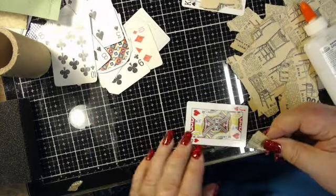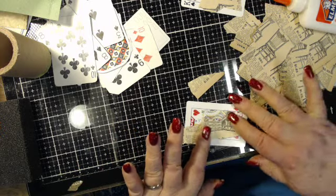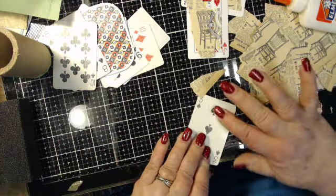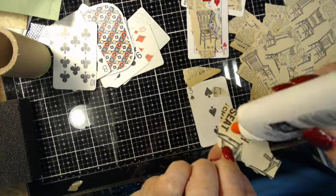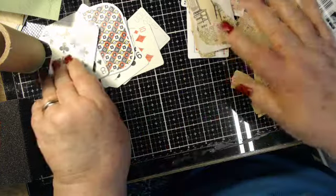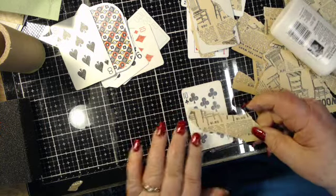I think I've got a dozen here. Well, I might not have a dozen out now. But when you do this, you do more than one at a time. So I'm going to put little bits and pieces of this torn paper onto the card, and do each one. Now, this is the first time I'm doing it just like this, so we'll see how this turns out. You'll see along with myself how it turns out.